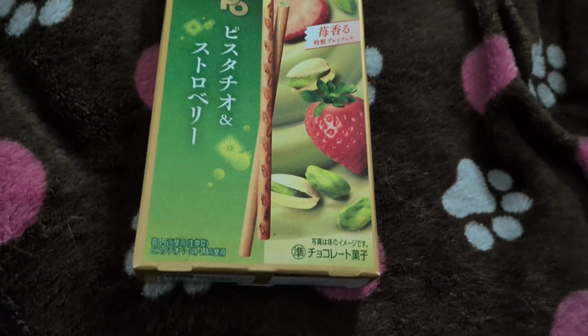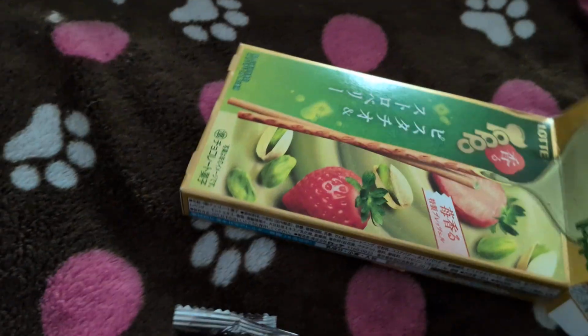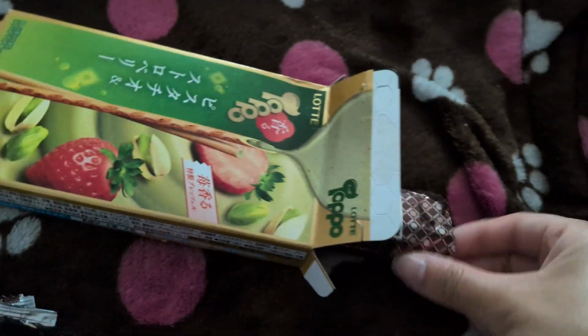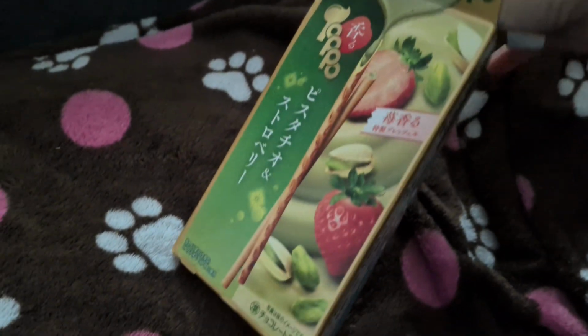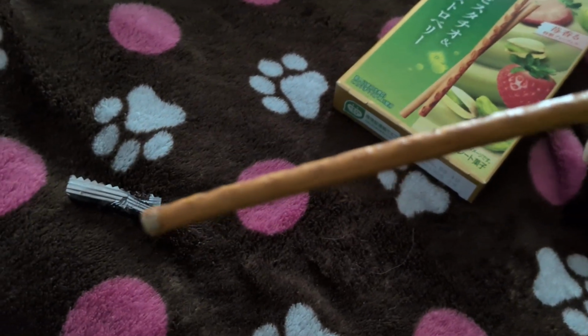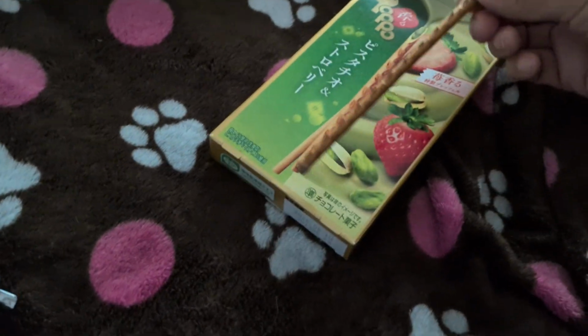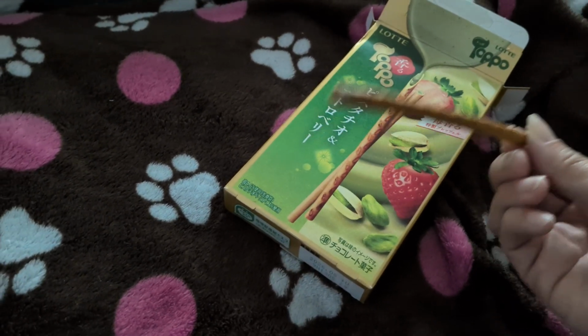All right, then let's get you opened. All right, once again, I had to open this with the scissors, but there she is, nice and cut for picking. Oh, come on. Oh, here she is. As described in the box. Now let's give her a go.